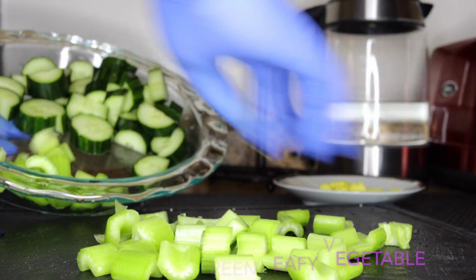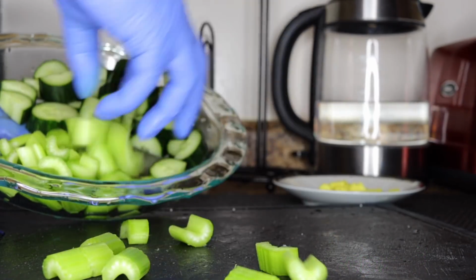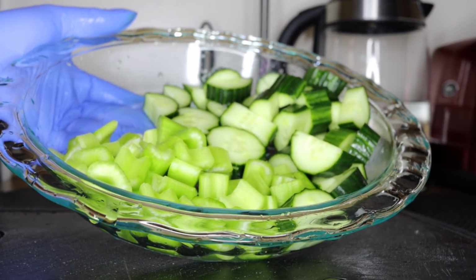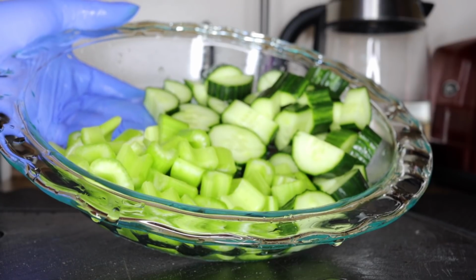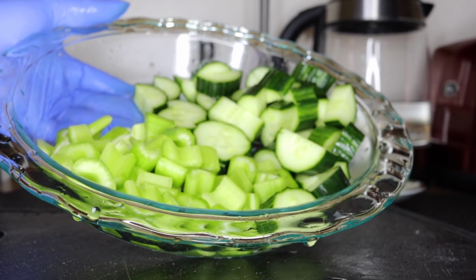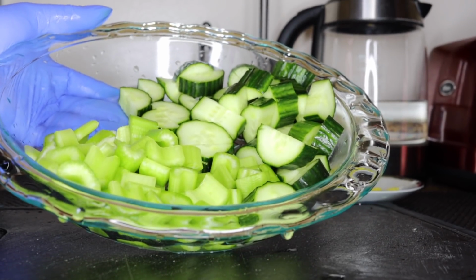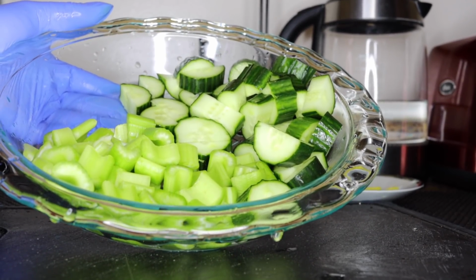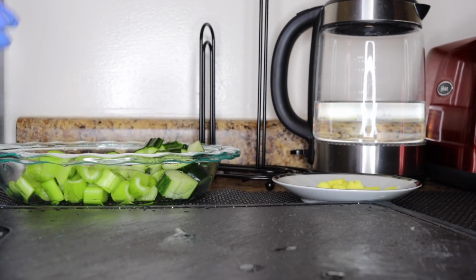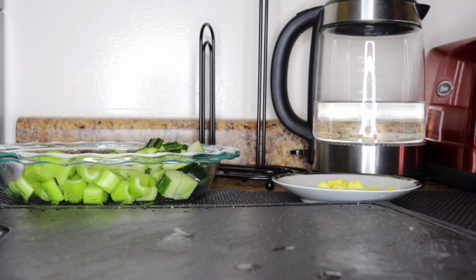So this is it. I'll be using 3 stems of celery, washed and sliced, and I've washed these 2 ingredients again because hygiene is something you want to be very keen about, most especially if you want to live that healthy life, so no germs or bacteria get into your system. So I'm just rewashing after slicing. So these are my celery and my cucumber, and that is my ginger.